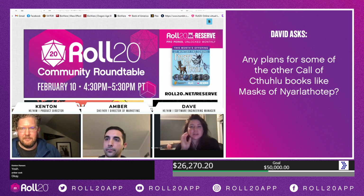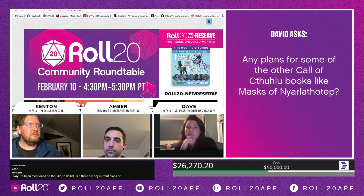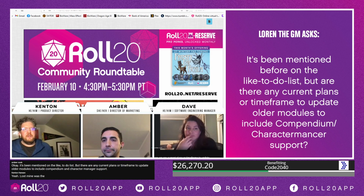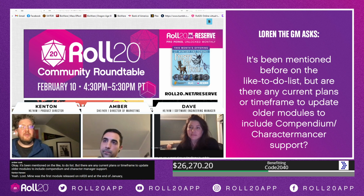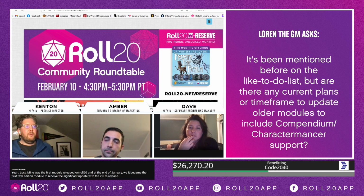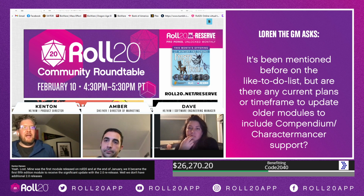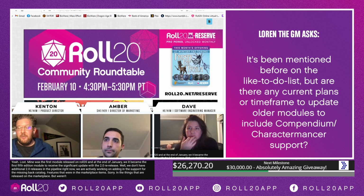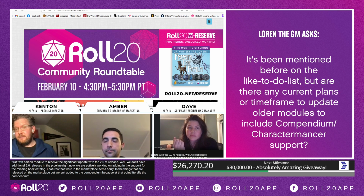Okay, it's been mentioned on the to-do list, but are there any current plans or time frame to update older modules to include compendium and Character Mancer support? Yeah, Lost Mine was the first module released on Roll20, and at the end of January, it became the first 5th edition module to receive a significant update with the 2.0 re-release. While we don't have additional 2.0 releases in the pipeline right now, we are actively working on adding support for the missing back catalog features in the things that are released on the marketplace but weren't added to the compendium, because at that point, literally the compendium as it exists now didn't exist then. So adding those features into those previous things.